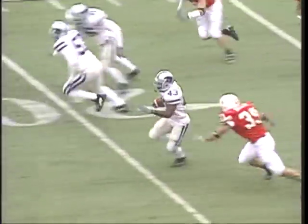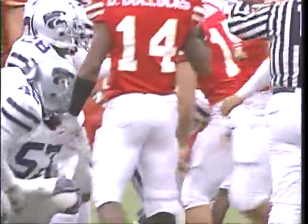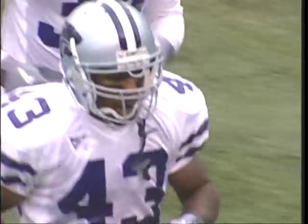Oh, he's got to run. He's at the 20, 25, 30. It looked like he threw that arm up there, but apparently not. He takes it to the 34-yard line of Kansas State. Jarrell Pippins makes the stop, a return of 26 yards for Darren Sproles.